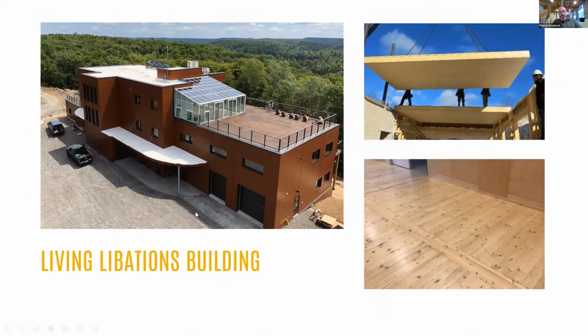This is called the Living Libations building, and one of the challenges with CLT is if you have to span long distances between structural members, you have to increase the thickness of the CLT considerably. And if we were to have sold strictly CLT for this project, it would have been cost prohibitive. So we came up with what we now call box panels.